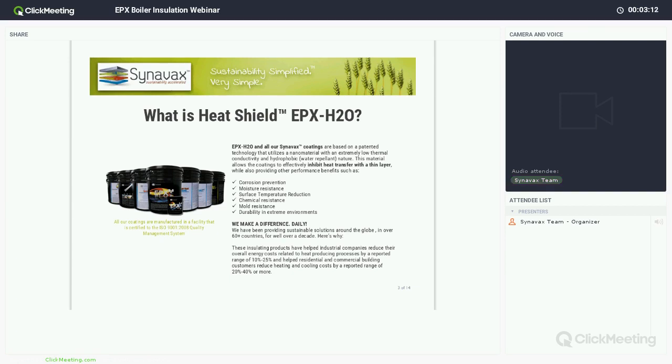All the coatings use the same key technology, which is a nanocomposite, which reduces heat conduction, and is also hydrophobic or water repellent, which gives the coatings the ability to provide corrosion prevention and prevent corrosion under insulation, or CUI, moisture resistance, mold resistance, and durability in extreme environments.